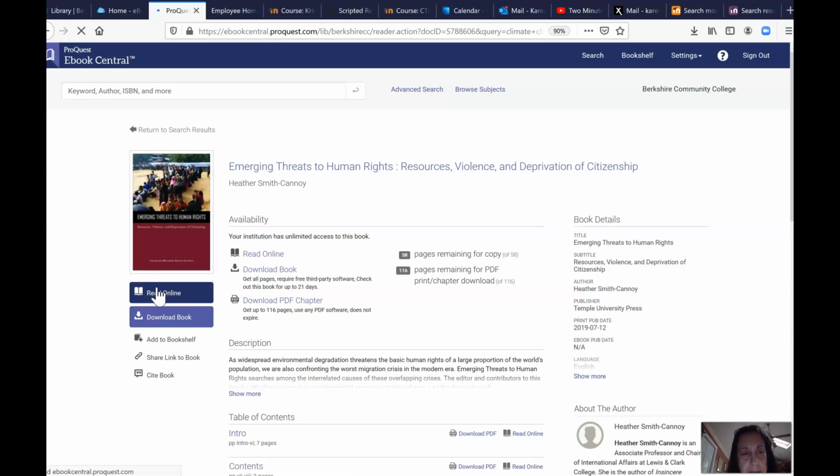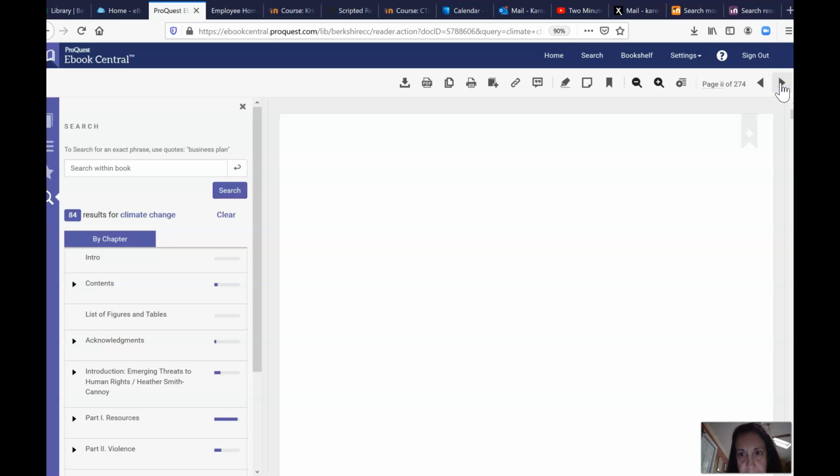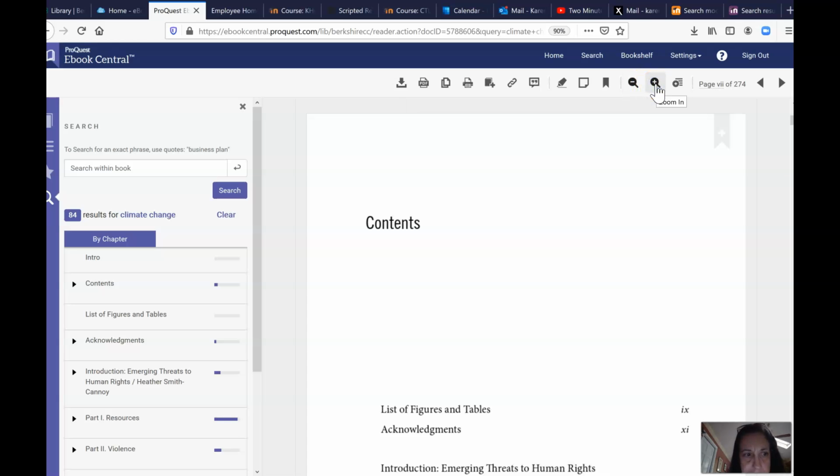So I'm going to click read online. And in this case, I'm met with the book itself. I could turn the pages by clicking on the very top, and that takes kind of a while, but it's one way to read it. I can make the pages a little smaller by clicking the negative sign up here. I can make it bigger by clicking the plus sign. I can search within the book.